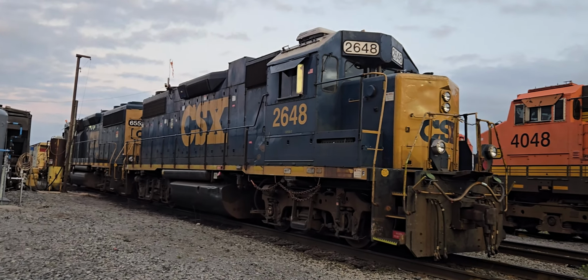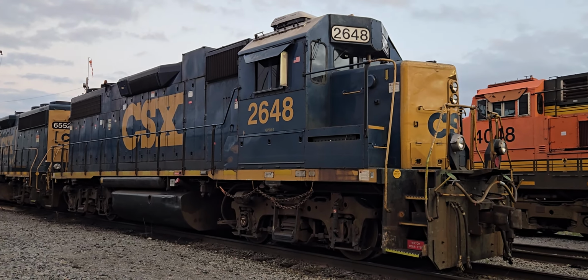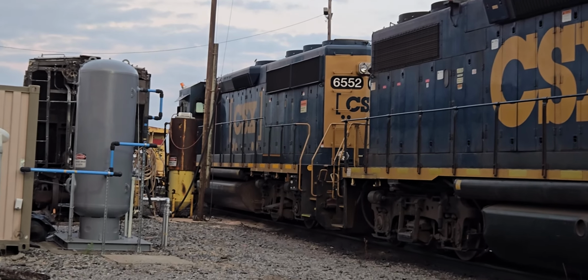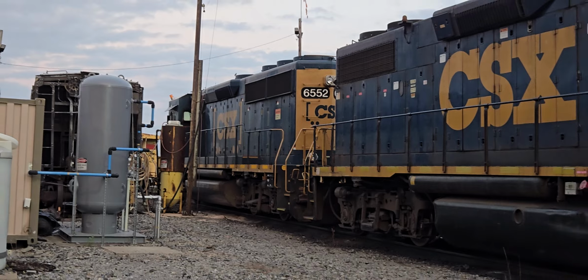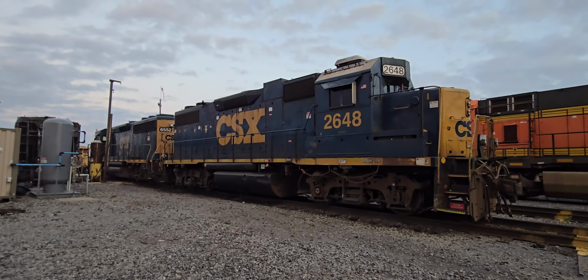And while I'm over here, let's get a shot of the yard power. 2648. Then their Jeep engine that's over here now. This is 6552. And there's that.